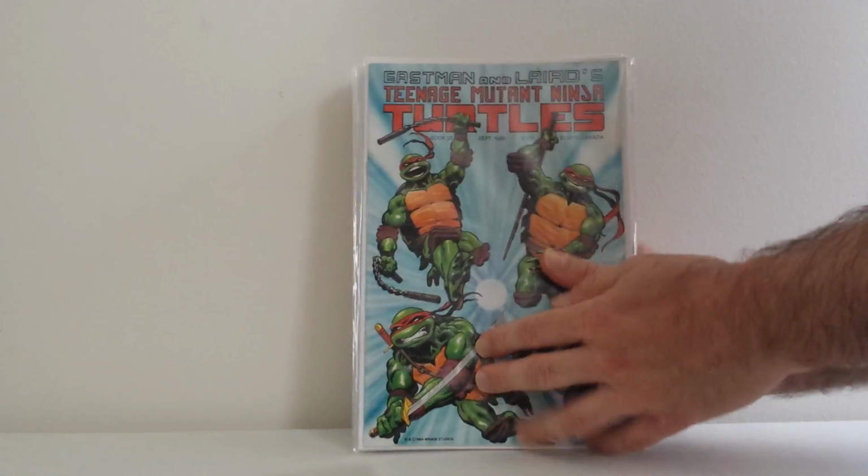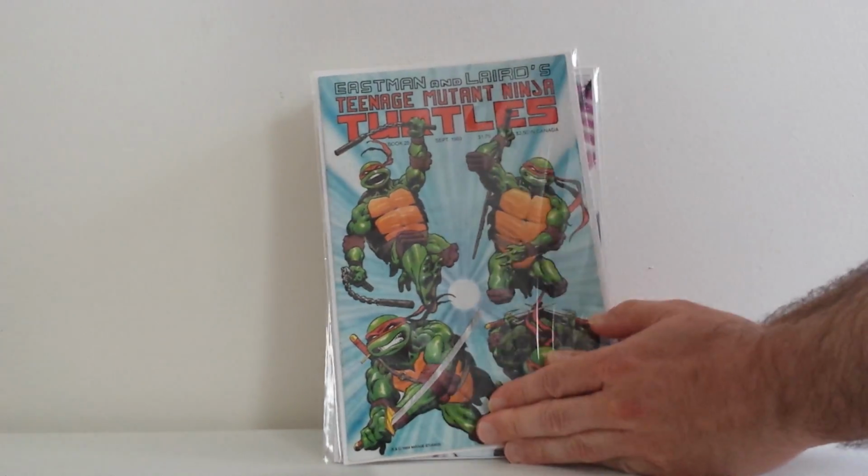These were in between. Some of them were $1, some of them were like $2 or $3, but none of these were more than $3.